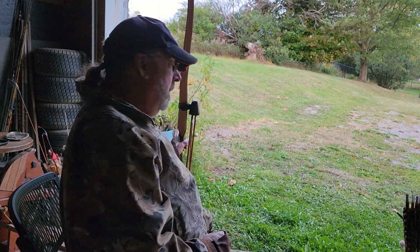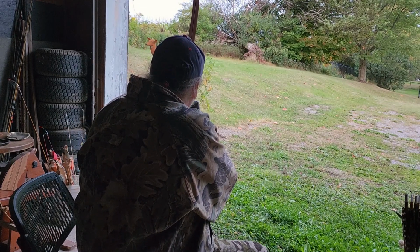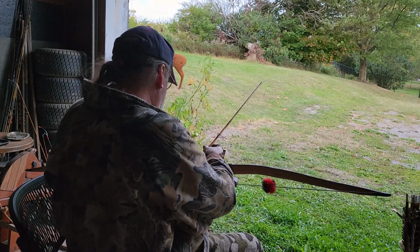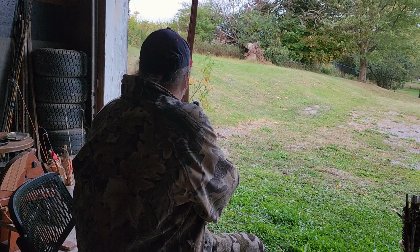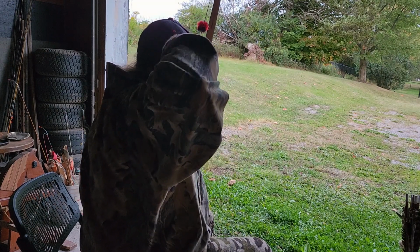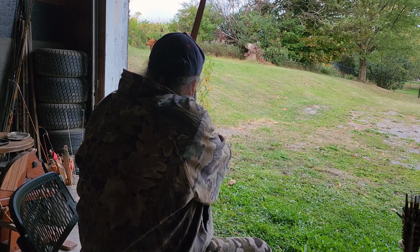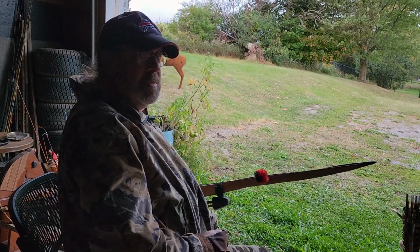Now normally, when I have a deer come in, I get my bow up like this, and I hide behind it until I'm ready. There's another good shot. A little higher than the last one, but it still would have took out the heart and the lungs. And there it is. That's how I practice.